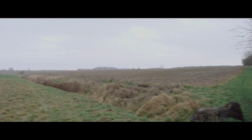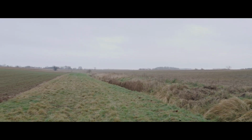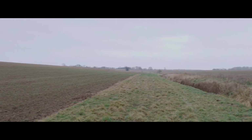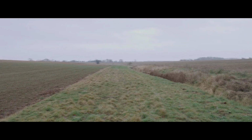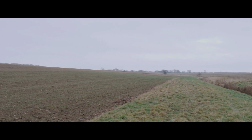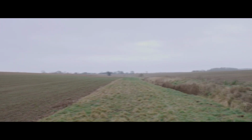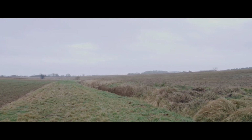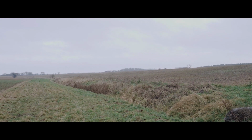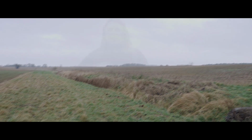So we're in a much greater expanse of area now. This is to the southeast of Helpston. Again, the typical drains, draining all the water off of the fields here. So let's take a little wander around here. And we're heading off in that direction towards those trees. That's where we're heading off.